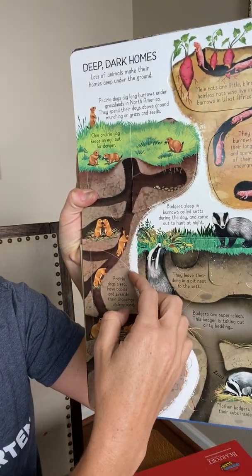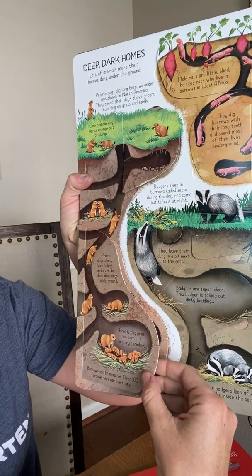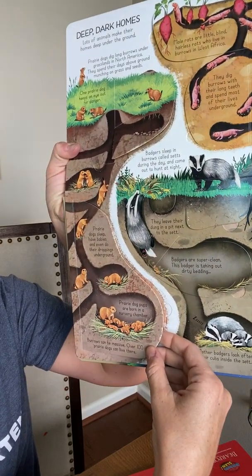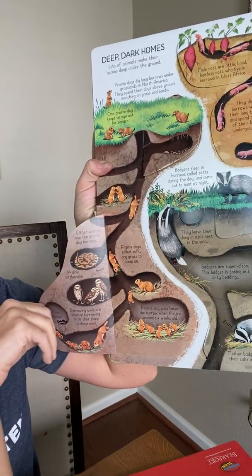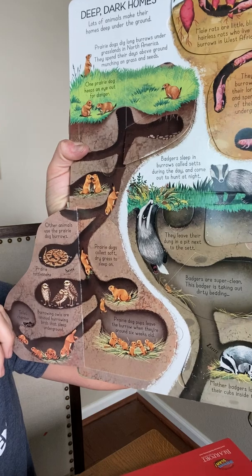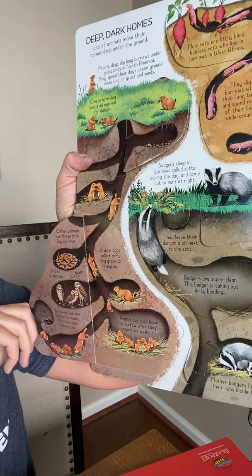Prairie dogs sleep, have babies, and even do their droppings underground. Prairie dog pups are born in a nursery chamber. Burrows can be massive. Over 100 prairie dogs can live there. That's amazing. Other animals use the prairie dog burrows. Ooh, I didn't know that.